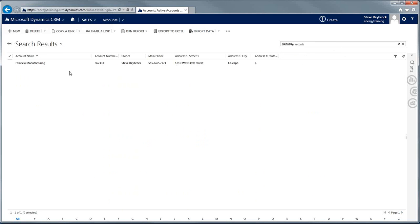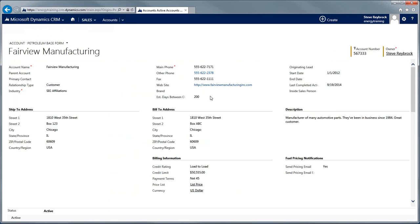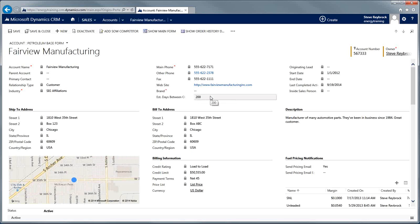So I simply search for Fairview, and there they are. When a lead is qualified, CRM is going to create 3 records for me. It's going to create the account record as it relates to the company. It will create a contact record for the individual that I'm working with, and it will create an opportunity record for the actual sale that I'm working on.